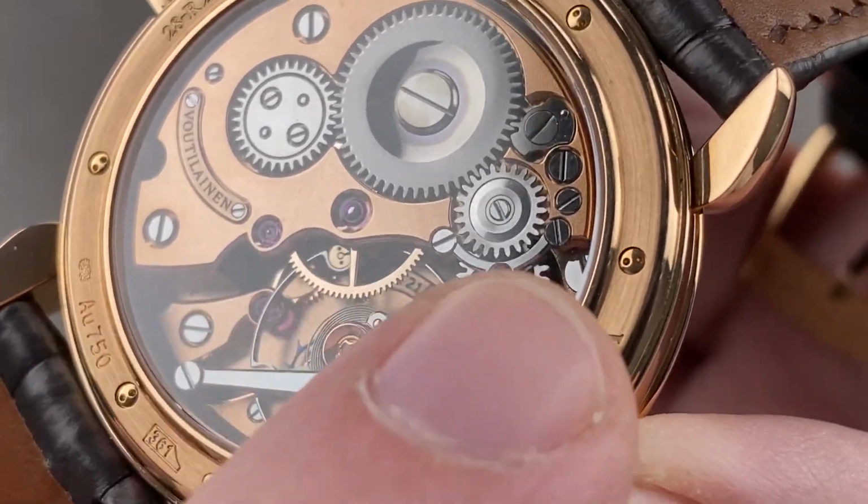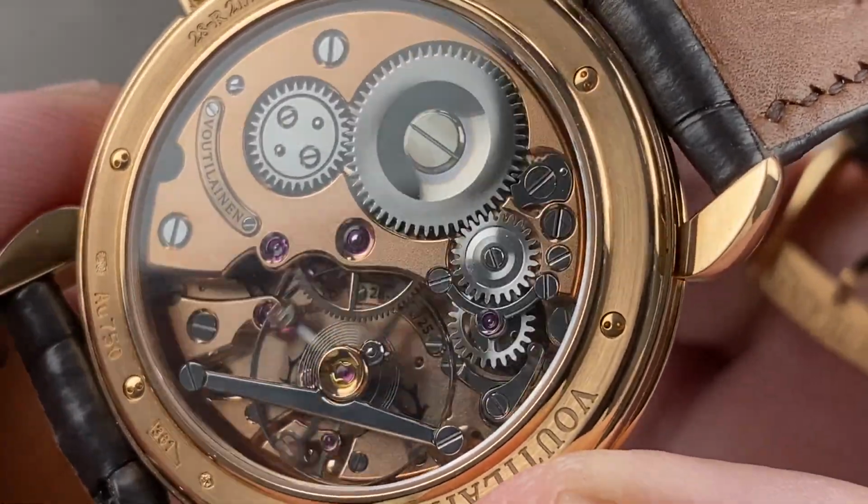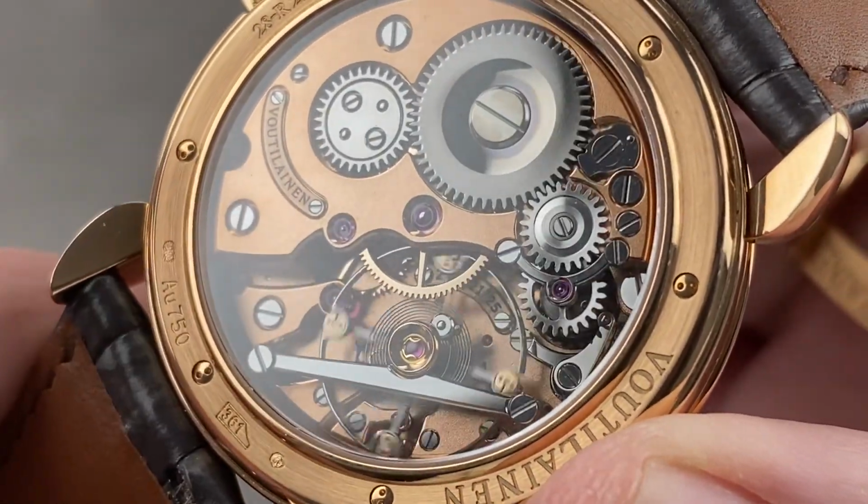Everything here, right down to the entirely black polished and mirror beveled balance bridge, is best in the world quality. It does not get any finer than this.